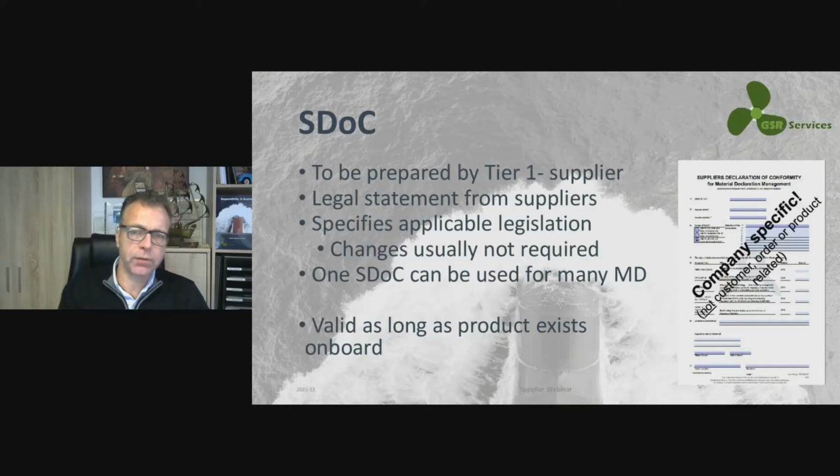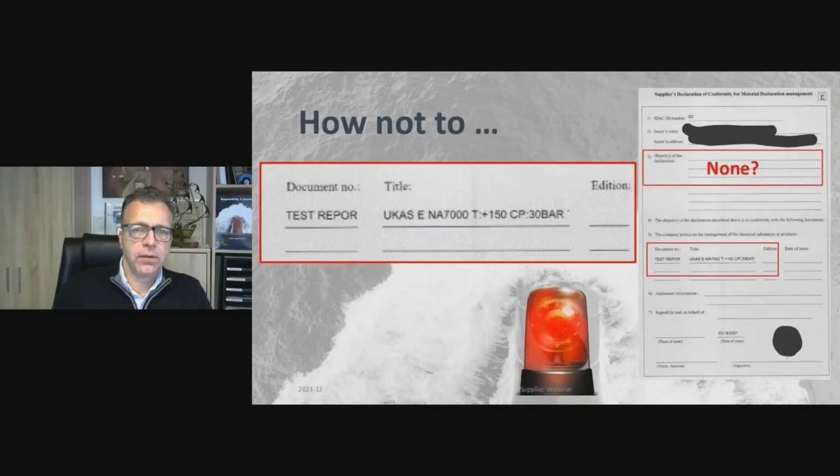Before looking into the different parts of this SDOC and what needs to be filled in, I would like to show you a bad example which we have seen last week. This is a supplier's declaration of conformity sent by a supplier. So in the upper part, it talks about the objects of the declaration. Nothing is filled in there. At least something should be filled in, like all products delivered. Further above, the supplier is named. So if he says this applies to all products delivered, it's the right approach because it's not limiting the scope of the SDOC, and various MDs can be associated with it.